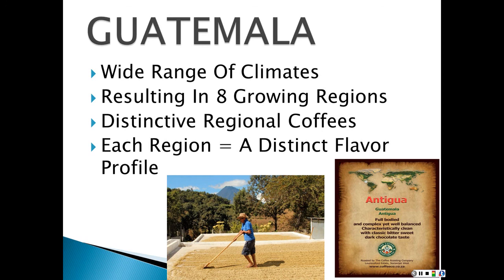So Antigua right here is full-bodied, wet, complex, well-balanced, characteristically clean, and considered our classic bittersweet dark chocolate taste. Now, some of this, again, going back to marketing, is kind of like, how can we put this in terms that people will buy it? But there is a lot of truth to this as well. So I can basically think, okay, if I want a bittersweet chocolate taste, let me find a Guatemalan Antigua coffee.